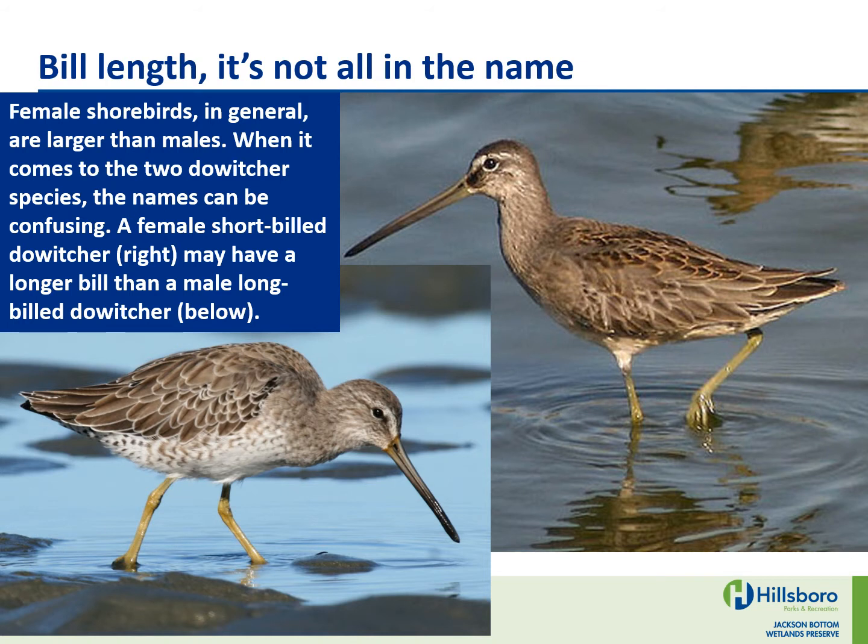Bill length. It's not all in the name. Female shorebirds in general are larger than males. When it comes to the two dowitcher species, the names can be confusing. A female short-billed dowitcher, right, may have a longer bill than a male long-billed dowitcher below.